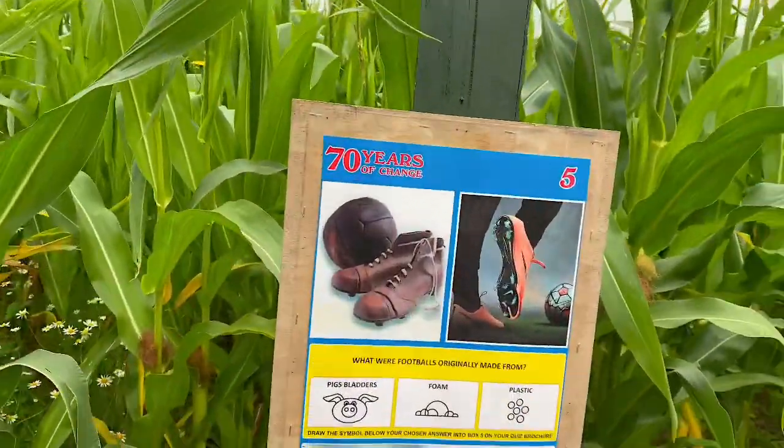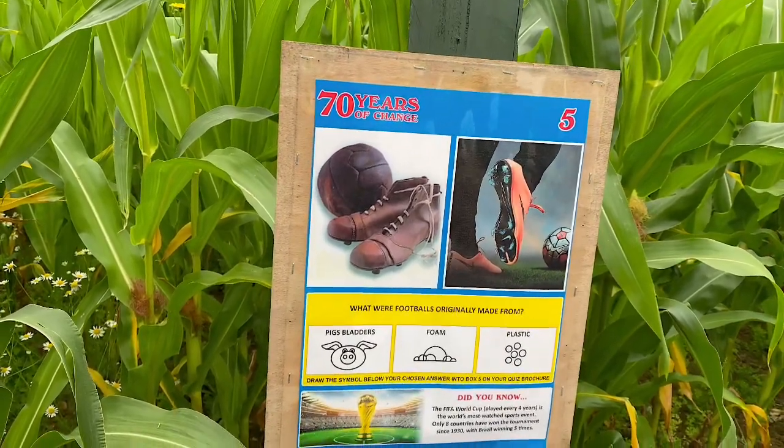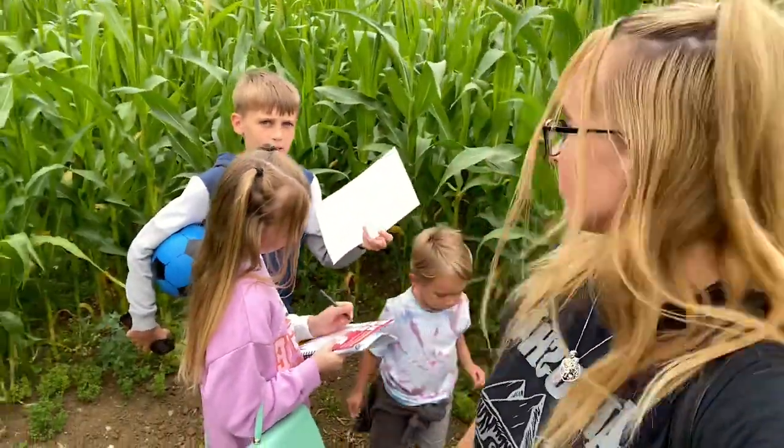What were footballs originally made from? Plastic. Pig's bladder. Yeah, it's true. Brazil's won five times? Five times. Germany and Italy are second with four wins.